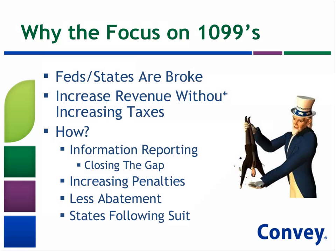You've seen, with this focus on information reporting, there's been a large increase in penalties. They're allowing organizations to abate those penalties a lot less. And in fact, states are now strengthening their state reporting requirements and really following the federal government's lead on getting tougher around 1099 reporting.